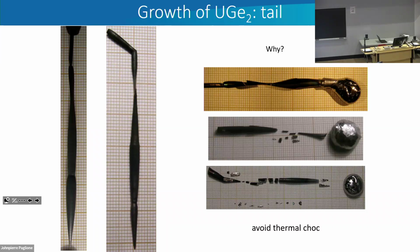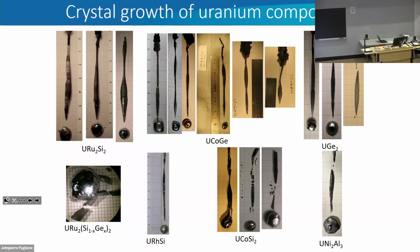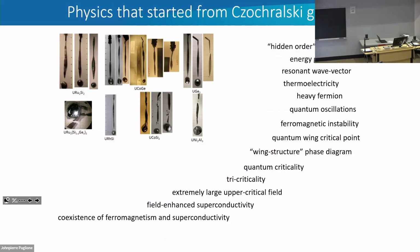And so again, in my case, I was mostly using this to grow uranium compounds: uranium rhenium silicon 2, uranium cobalt germanium, uranium germanium 2. Lots of interesting materials. That gave me access to a lot of different physics: heavy fermions, quantum oscillations, hidden order, Wing structure phase diagrams, and so on and so forth, coexistence of ferromagnetism and superconductivity.